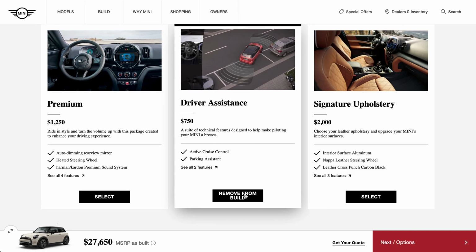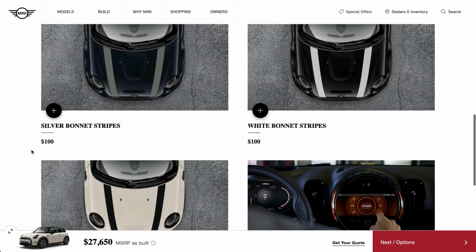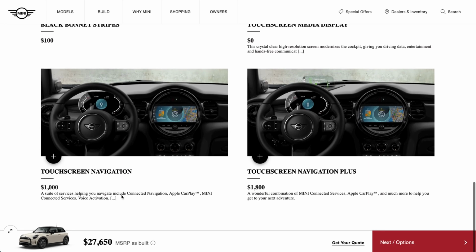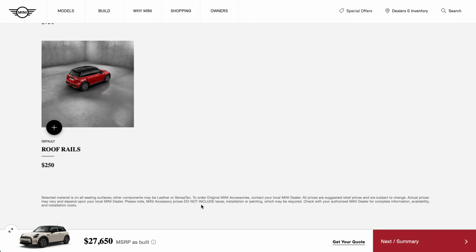You do have the ability to select driver assistance if you've gone with the DCT. Premium package, heated steering wheel, etc. for $12.50. Probably not what you want in a car this simple. This is one of those scenarios, again, where you've got that touchscreen, but you don't have nav, nor do you have CarPlay. $1,000 for both those. Again, $1,000 for nav, I don't have a problem with. $1,000 for CarPlay is kind of tough. And obviously, if you step up into a different trim level, you're fine. It comes free, but that's tough. So where we're at right now is a $28,000 car.